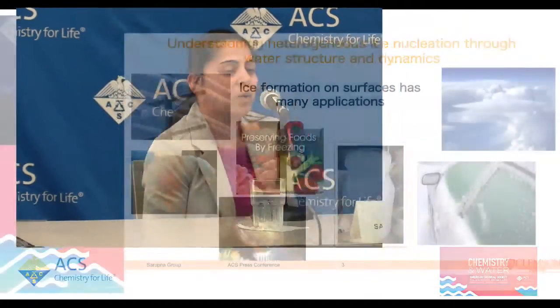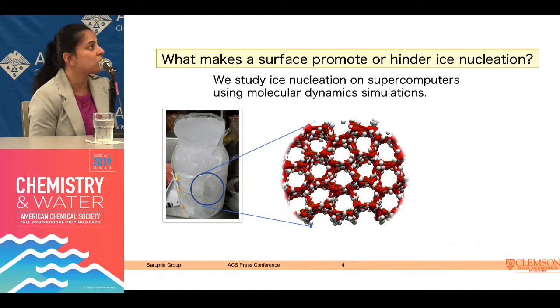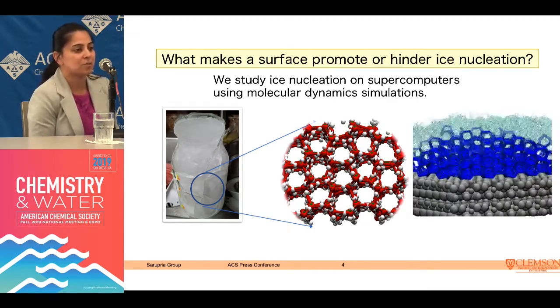And if you notice in these images, ice is always in contact with a solid surface. And this solid surface affects how this ice forms. But what we don't quite understand is what about the surface actually affects this ice formation. And that's the question we are interested in answering, right? We want to know what properties of a surface promote or hinder ice nucleation. Turns out this is a molecular phenomenon and rather challenging to study in experiments.